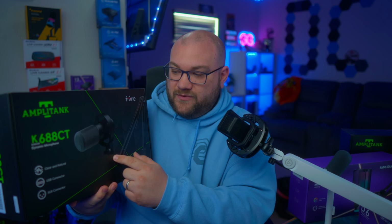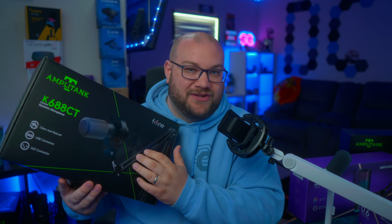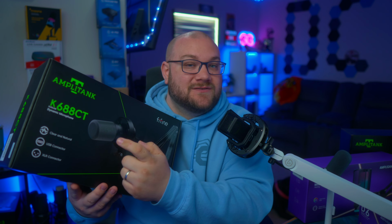It comes with one of these more, not necessarily like a cheap, but it's like maybe the lowest quality kind of microphone arms you can get, but it's only like $10 more to not only get a microphone arm that will clamp to your desk, as well as get the K688 to be able to go ahead and use this as a USB microphone in your setup. Now, you can invest a little bit more money, and even Fifine has the K688T with a much better microphone arm that I do think is something that you should consider if you're going to pick up one of these, but this is in the $80-$90 price range.